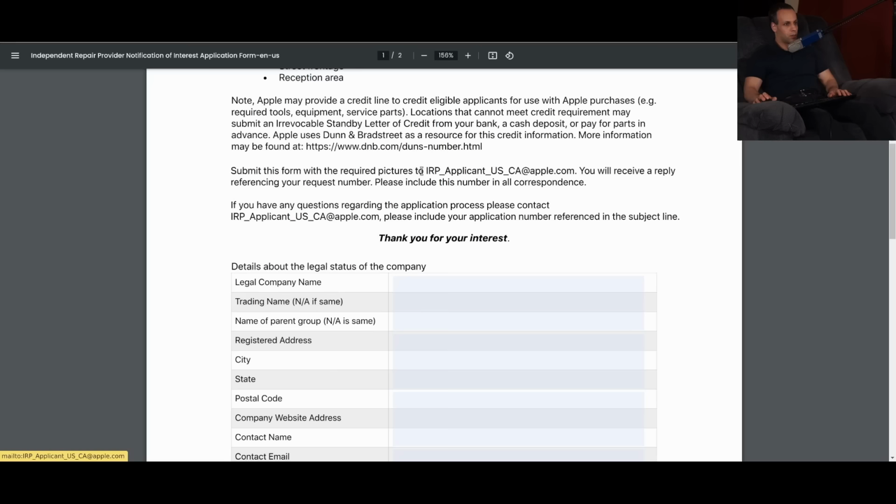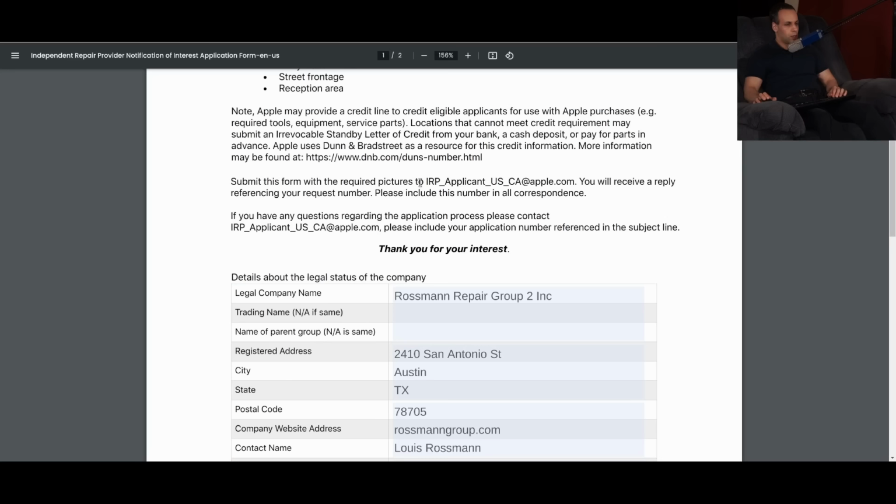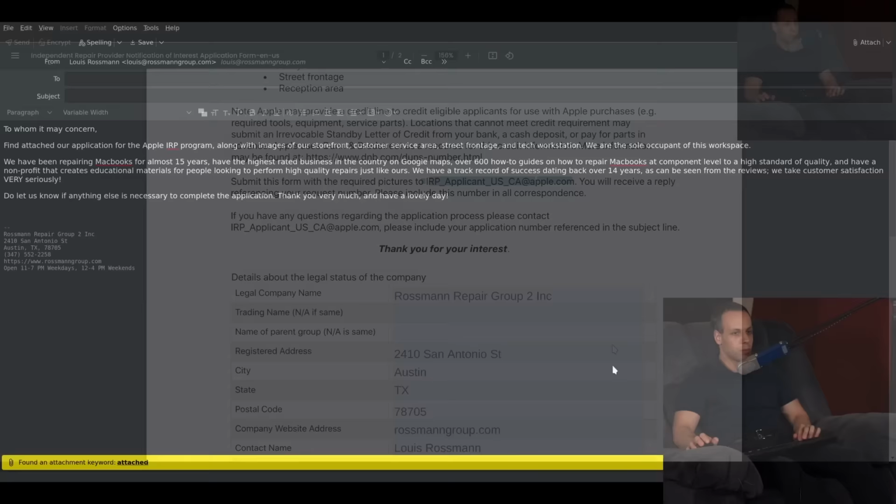Submit this form with the required pictures to IRP applicant USCA Apple. Oh my god, browser PDF readers are so annoying. You see how selecting text is quite painful. Okay. All right, so we put that email in here.